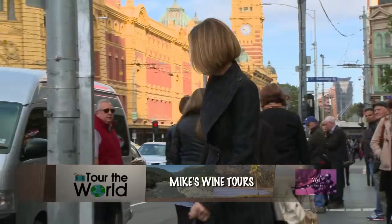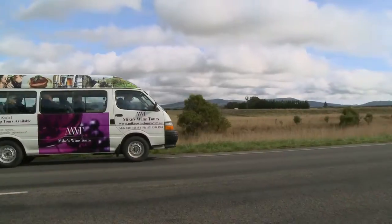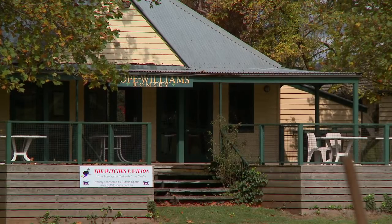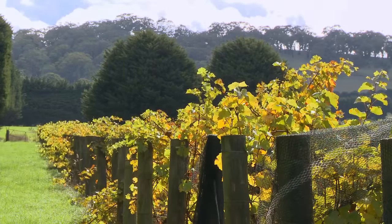Mike's Wine Tours depart Federation Square in Melbourne, and having been to the Yarra Valley, I've opted for something a little different, a wine tour of the gorgeous Macedon Ranges. Julia, Mike's Wine Tours offer small and large group tours to some of the best boutique wineries in the Macedon Ranges and the Yarra Valley. And Mike's Wine Tours have been operating since 2009.